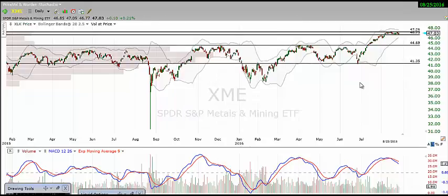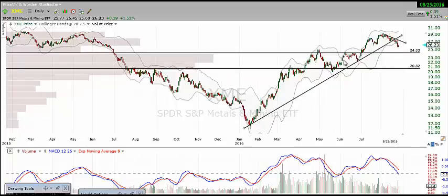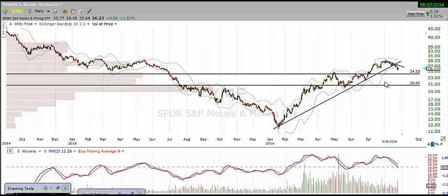Next, let's take a look at XME, the metals and miners ETF. You can see that we broke this uptrend line. We only have a couple of touches here, and then a couple of touches here. But we haven't really had any more touches other than that, so I'm not putting a ton of weight on this trend line break, especially when you consider that we have some pretty big support right here, just above $24. You can see that it was resistance right here, right here, right here, right here. So if we do head down to that level, that's going to be some pretty big support. And even lower, if we head down to $20, this is my favorite level. So hopefully we'll get a juicy entry down here near $20.